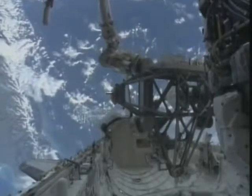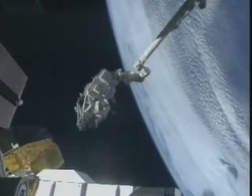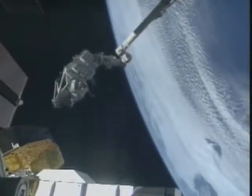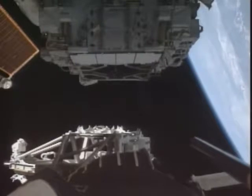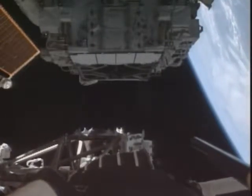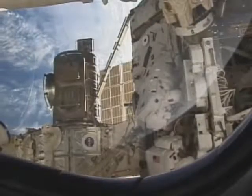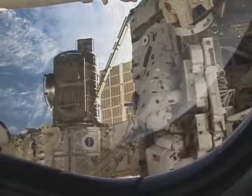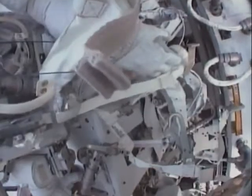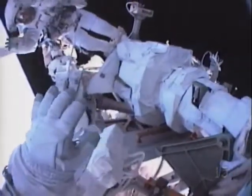And here we have the unberthing of the MBS. The MBS, of course, was then mated with the mobile transporter, the MT, on the S0 truss, and this will provide a platform so that the station robotic arm can move along the truss, and we can continue the construction and complete the power grid. And once the MBS is on the station, then the job is to connect and deploy a few things.